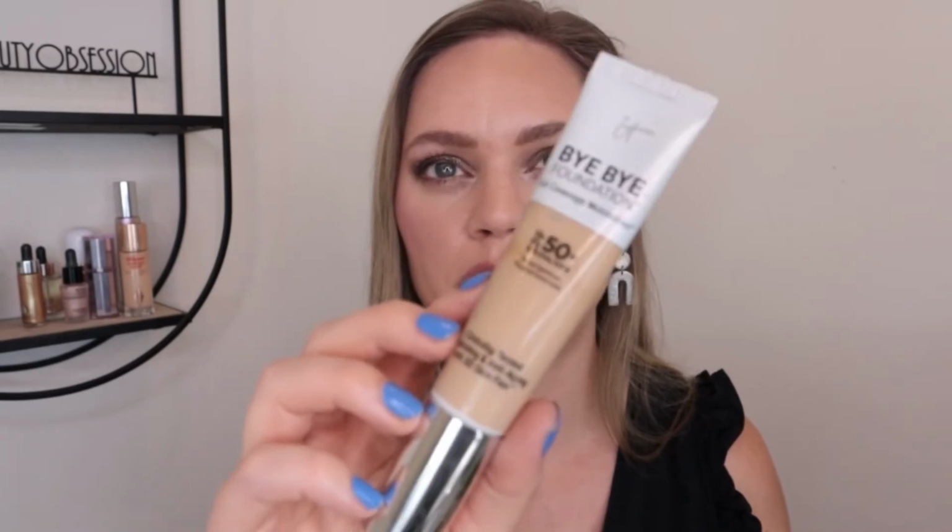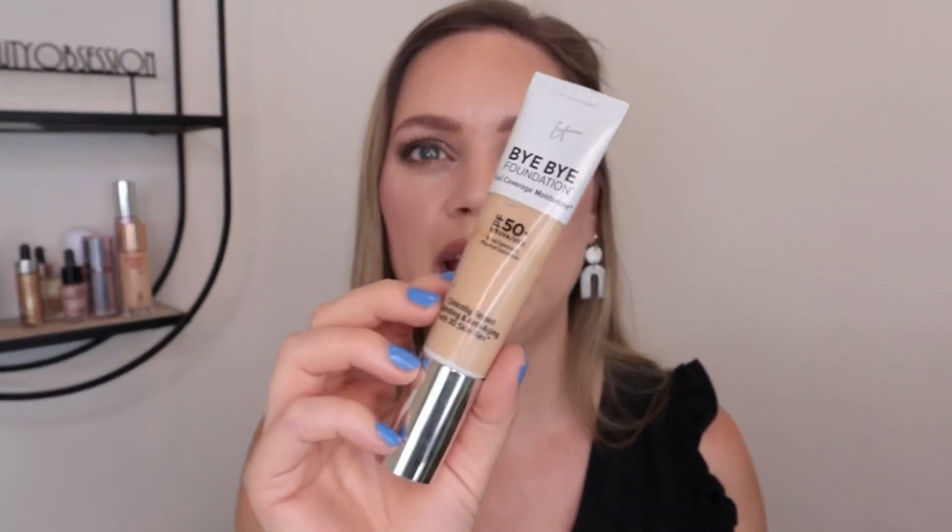I wasn't sure whether I was going to include this one in here, but because it's a full coverage moisturizer, I thought I would. It's the It Bye Bye Foundation Full Coverage Moisturizer. I have the shade Light, which actually looks pretty dark for the light shade. I've always loved the It CC cream, and then I bought this a year or 2 years ago when it was 50% off at Ulta.